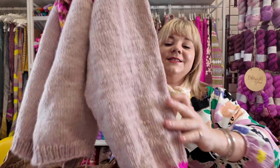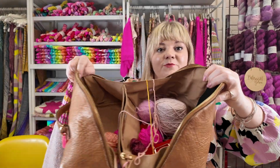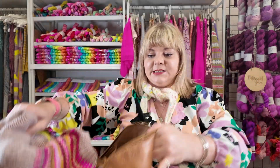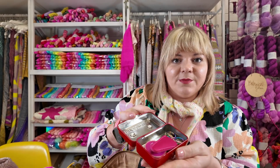So I've started the colour work on that, and then I hope to pick up the second sleeve tomorrow for Open Studio and do some knitting. But it's really good. We still have some redesigned project bags left. They are so great for housing all your goodies, and it sits flat on the table. Just such a good project bag. And I have my little tiny container with all my goodies inside. Some lipstick, hand cream, all that sort of goodies, and my necklace.